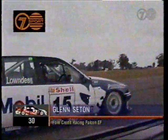Got a camera shake there as the thundering V8s are really close to the wall. Here comes Lowndes down the inside of Seaton. He's well positioned for this corner, but Seaton's going to go side by side with him, and Lowndes just pops a wheel up in the ripple strips. Enough room there to squeeze through. Seaton gives him racing room, but right up behind car 15 as Lowndes pushes his way through.